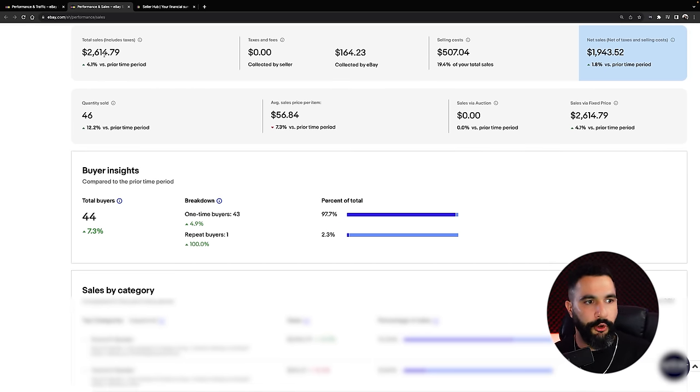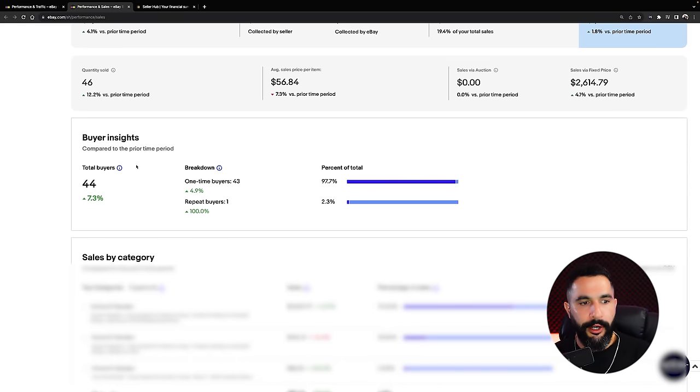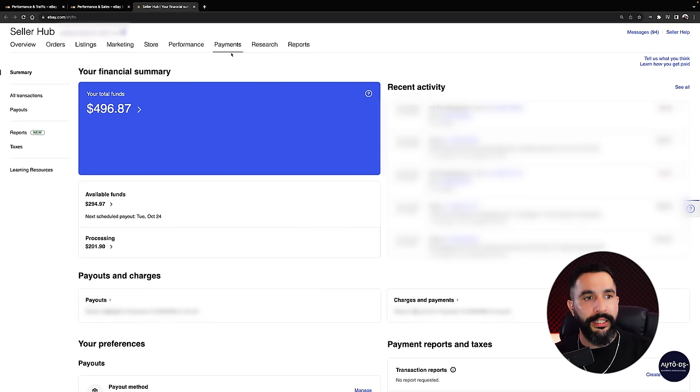So we can see the total amount of sales in the last month, the quantity sold, average price per product, how many sales in total, how many total buyers we have, how many of them are one-time buyers, how many of them are repeat buyers, and sales by category and more information that they offer. And we've also got the payment section, so I can just refresh this again.